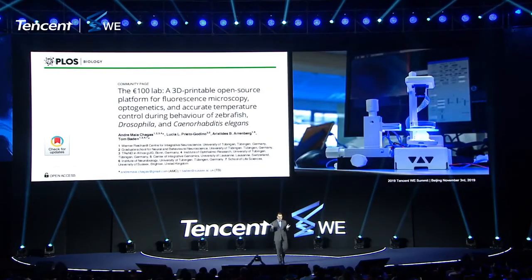So you can do that, or you can do something useful. So we've tried to stay on the useful side. So here is a proof of principle that we've tried to come up with, combining 3D printing and cheap electronics. And this was very much inspired by the $100 laptop idea that you may have come across some years ago. This is the $100 lab.